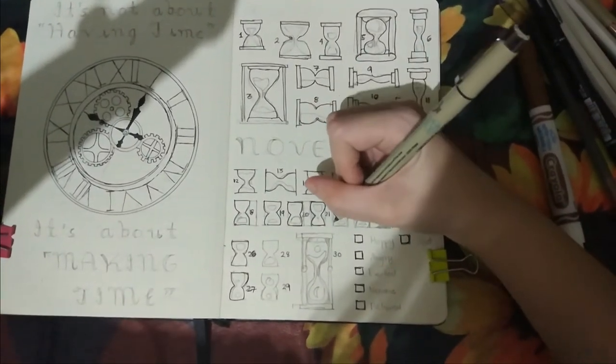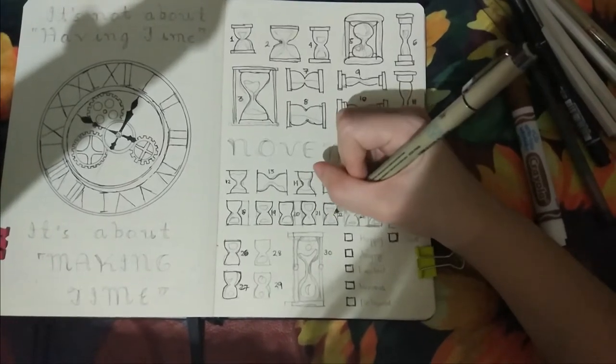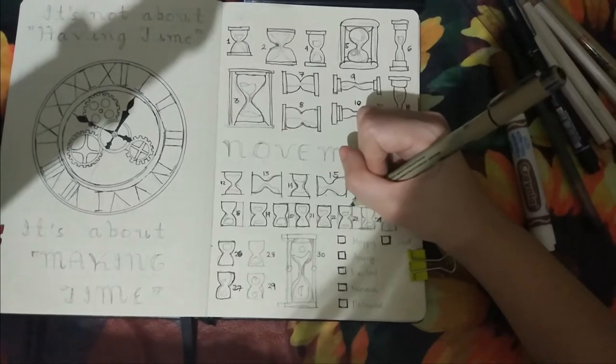As you can see, I am drawing three rough days of the month of October. Wait, November.